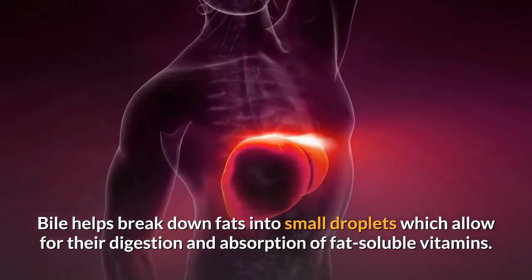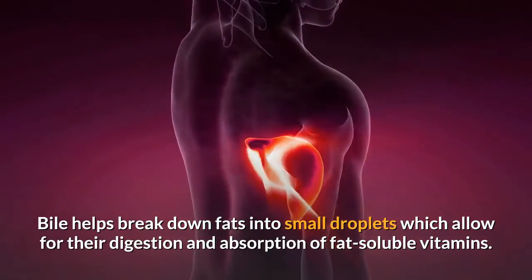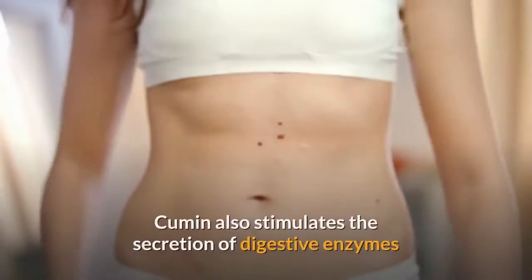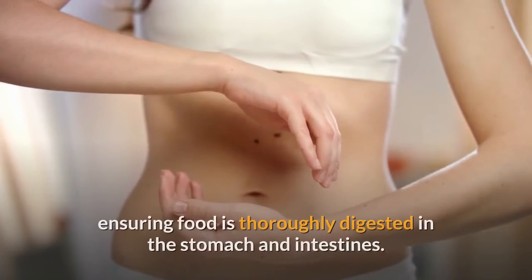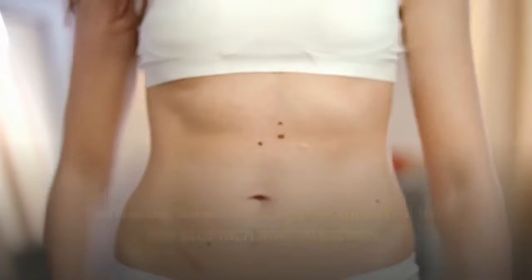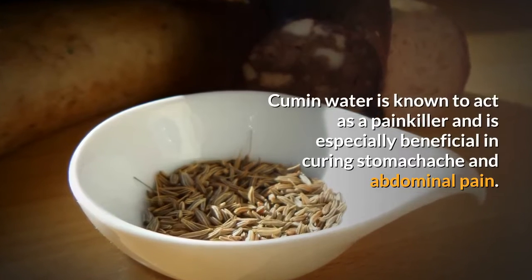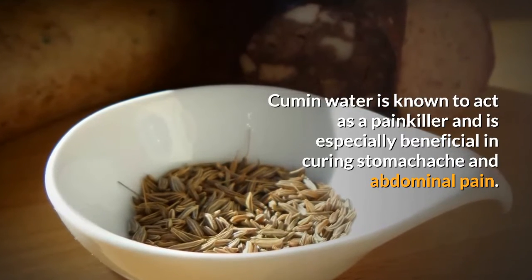Thymol, a compound in cumin, increases the release of bile from the liver. Bile breaks down fats into small droplets, which allow for the digestion and absorption of fat-soluble vitamins. Cumin also stimulates the secretion of digestive enzymes, ensuring food is thoroughly digested in the stomach and intestines. Cumin water is known to act as a painkiller and is especially beneficial in curing stomach ache and abdominal pain.